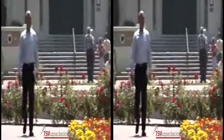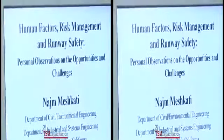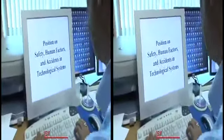Dr. Najim Muscati at the University of Southern California is one of the foremost authorities on human factors and aviation safety. The major or biggest contributor to aviation safety is knowledge. Knowledge about human factors, about human performance, about fatigue, about psychological factors in signal detection or noise. The only way that you can gain this knowledge is by educating yourself continuously.